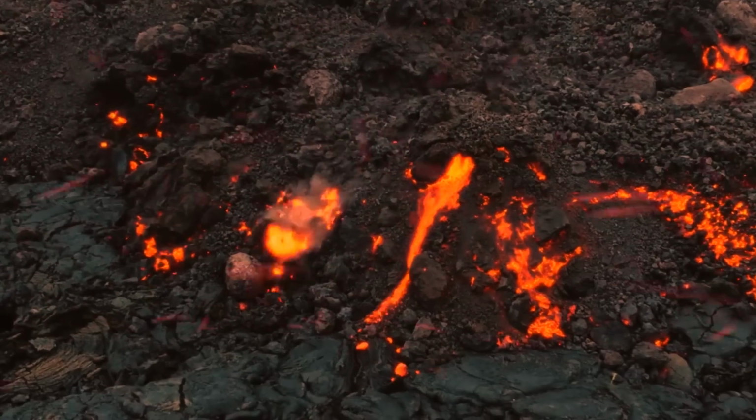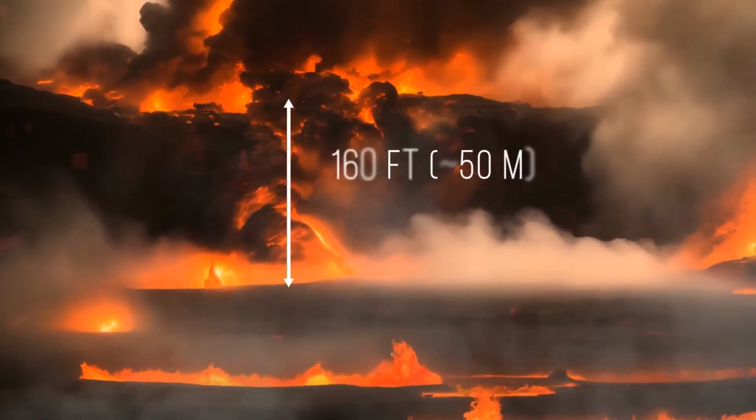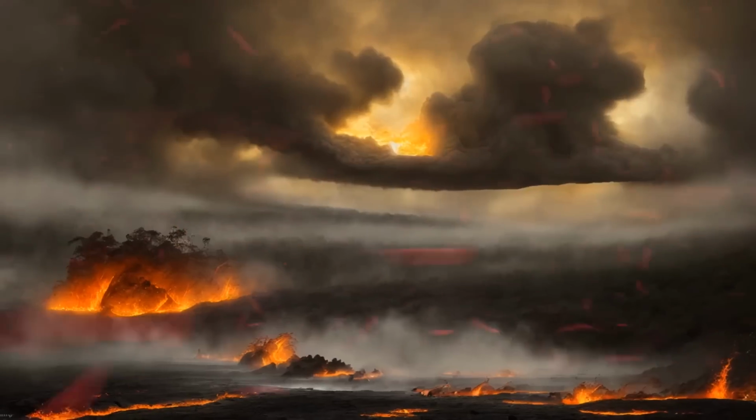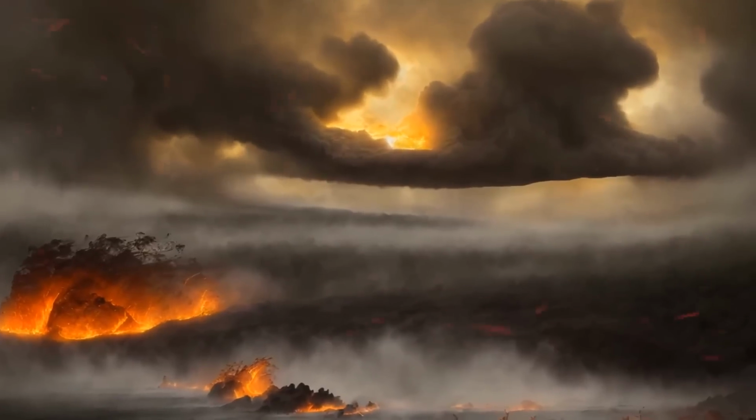Layers of molten basalt rock overlapped one another, forming a giant tsunami of lava 160 feet high. It poured out of the ground for hundreds of thousands of years, flooding forests, rivers, lakes, and meadows.